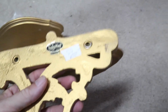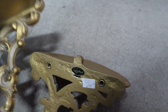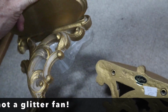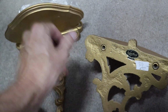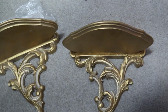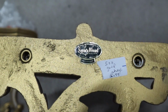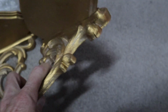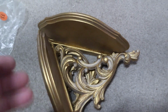Okay, well, if I'm reading this right, it's $15.99 minus 75% off. Glitter alert. So at 75% off, they're going to be $4 each. Well, that's certainly inexpensive enough for those. They do have the label, and you can feel, more than you can tell looking, that these are the wood ones, so these are going to be late 50s, early 60s before they start really getting into the injection molding.